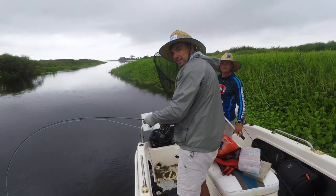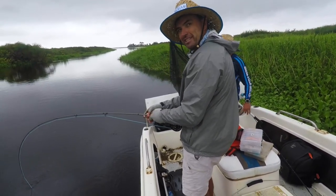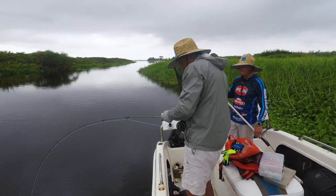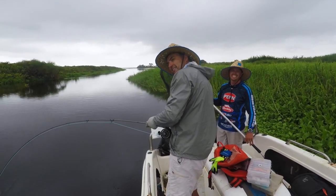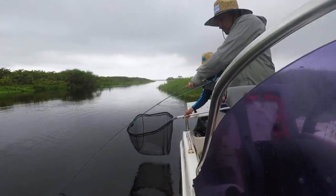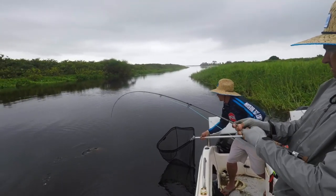That thing jumped into the reeds. Did you see that? Yeah, I know. Into my weeds. I can be feeling a lot better now. I do. I'm so cocky now. It's ridiculous. They don't give up, eh?